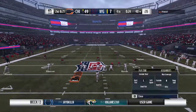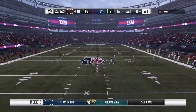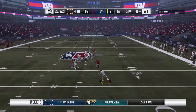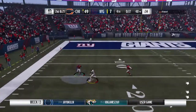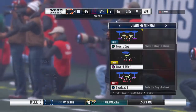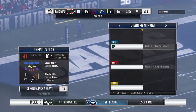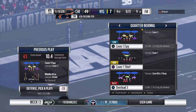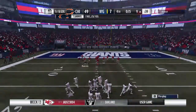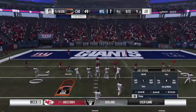All right, now, lucky 56. Lucky. From the gun, Knight. Looking deep for Gabriel. He's got it at the 15. And all the way down to the 9. And now we won't see a play on first down. We're going to get a timeout instead. That'll be their third and final stoppage here as we step aside.